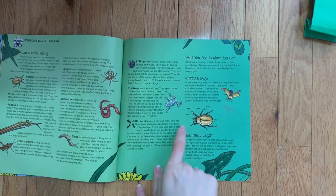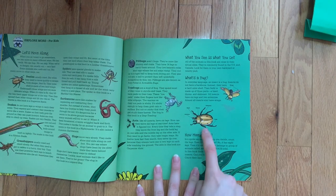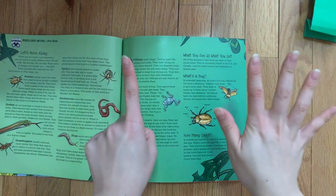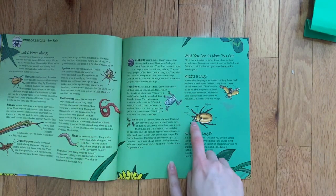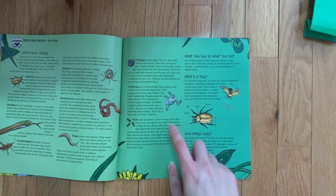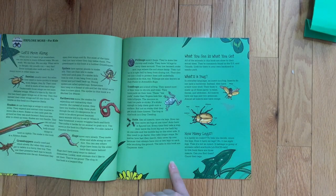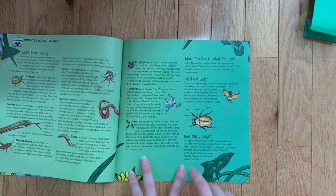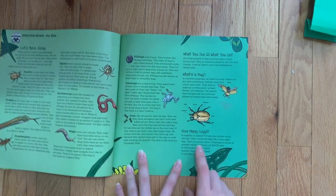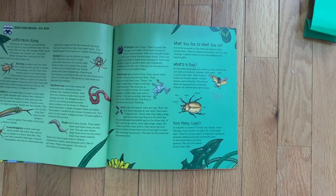Let's count them. 1, 2, 3, 4, 5, 6. That's right. All insects have 6 legs. And these little things right here, those are called the antenna. They have 2 antenna. Almost all insects also have wings. And here it says, how many legs? Is a spider an insect? To help you decide, count the legs.